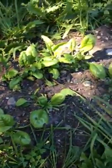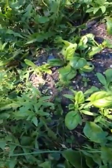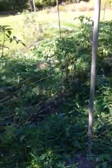Carrots pretty good right here. Finally got some spinach to come up right here, and it's really delicious. Definitely like to grow more of that next year.